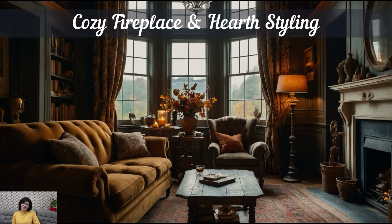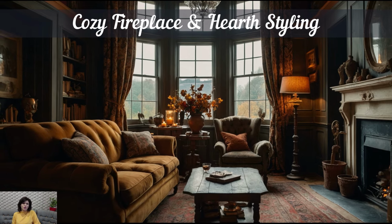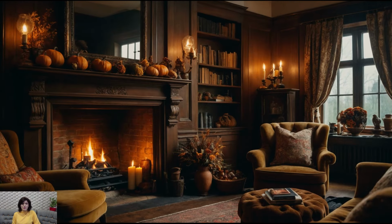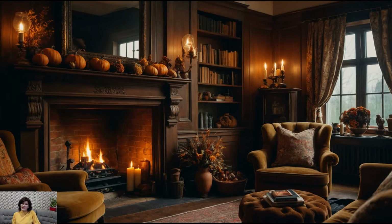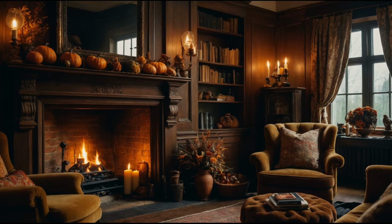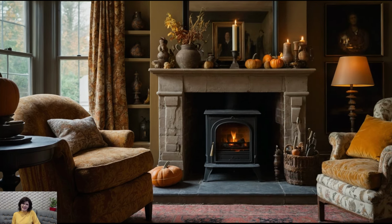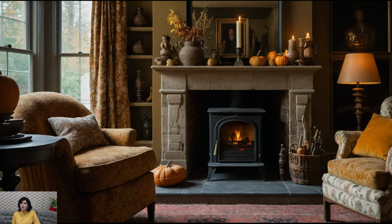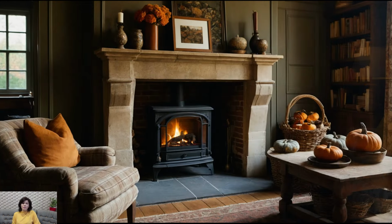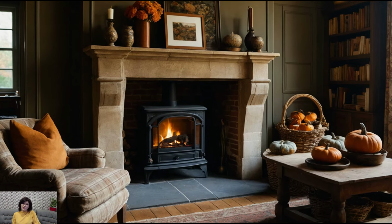No English autumn home is complete without a cozy fireplace. Whether you have a traditional wood-burning stove or a modern gas option, the fireplace becomes the heart of the home during the colder months. Surround it with classic decor. Think iron fireplace tools, a woven basket of logs, and a plush armchair nearby for reading. Don't forget to layer in a few autumn-themed items like pumpkins or dried foliage for seasonal flair.